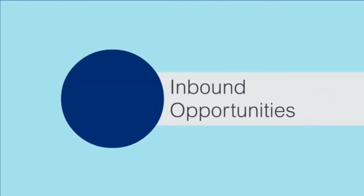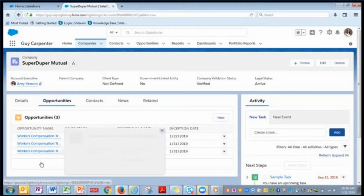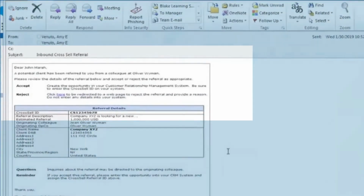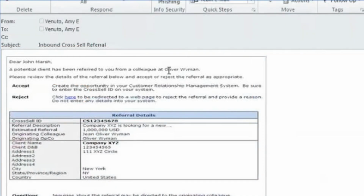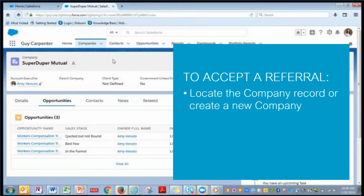Inbound opportunities. If a cross-sell opportunity is received by the GC Force system, the Guy Carpenter colleague to whom the opportunity was sent will receive an email notification. If you receive one of these emails as the account executive, you decide whether to accept or reject the referral. To reject the referral, use the rejection link in the body of the email from MMC Advantage and provide a reason. If you want to accept the referral, locate the associated company record in GC Force or create a new company if needed.